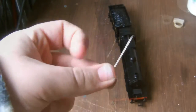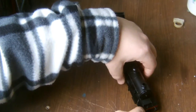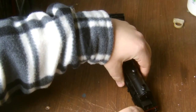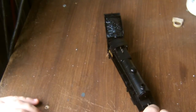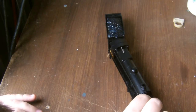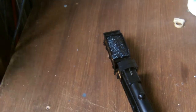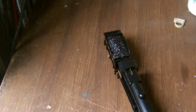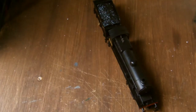So I'll be back in a tick. Right, I'm back, I've got a needle, and I'm going to try and pry open the smoke box door. Which I don't think it opens, but it's the only way you're going to find out. And in this case, I think it's safe to say that it doesn't open. Let's face it, opening smoke box doors on any model is more of a luxury, really, to be honest. But then, like I said, it doesn't really need to open, because you're not going to have the smoke box door open all the time anyway.